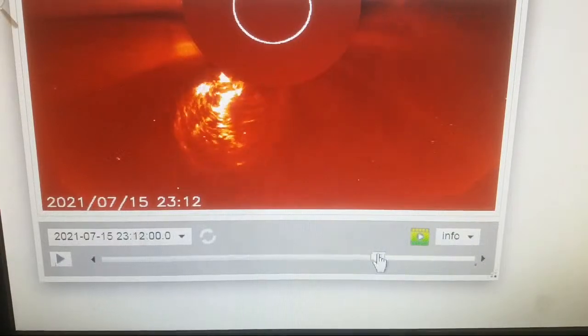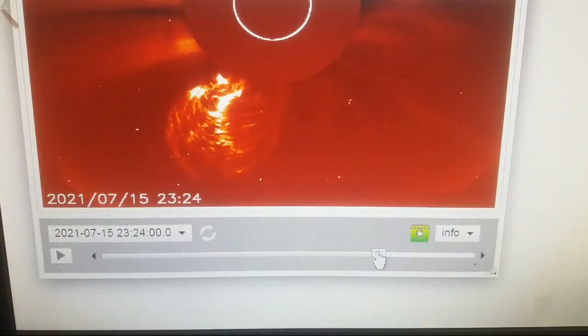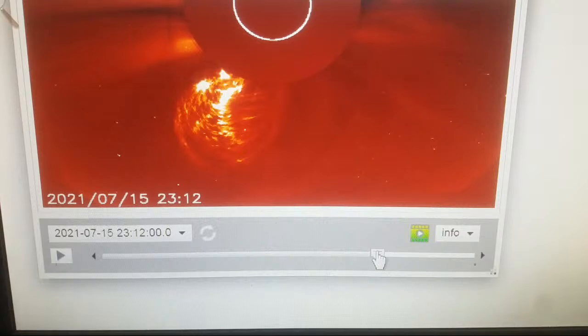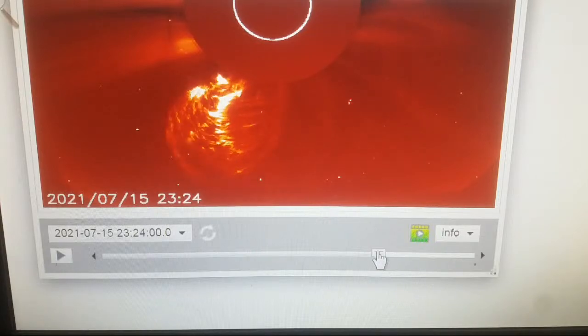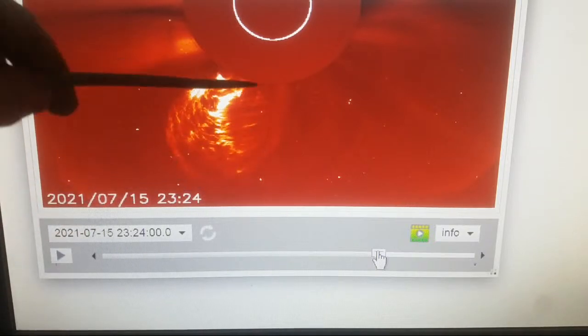Just kind of go back and forth a little bit so you can see the spheroid object draped in plasma here. Right there's a good shot of it. You can see the curvature going down around the bottom here. I mean, it's perfectly round.